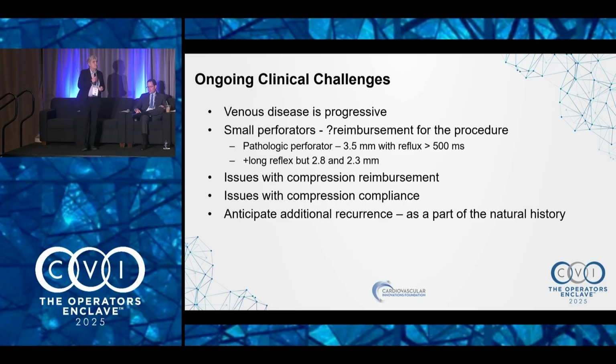He has relatively small perforators, so the definition of a pathologic perforator is greater than 3.5 millimeters and greater than 500 milliseconds of reflux. So he's got reflux, but I'm not clear what we're going to do given that the perforators are 2.8 millimeters and 2.3 millimeters. For him, he's still working, and we've had issues with compression reimbursement.